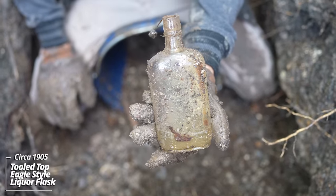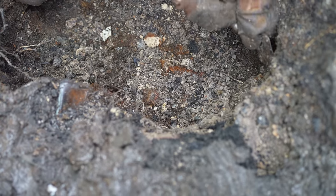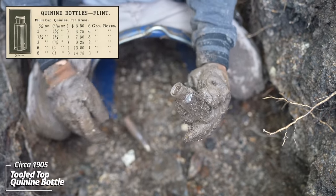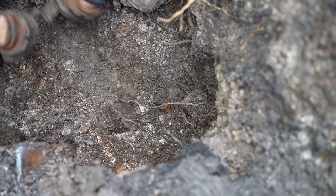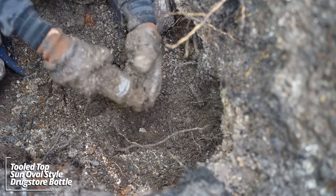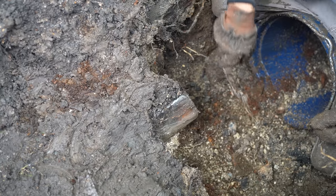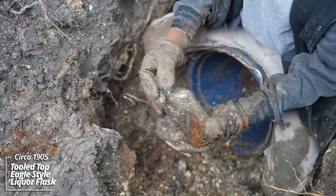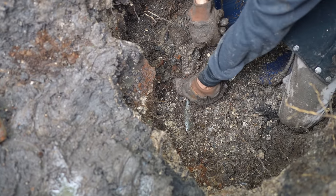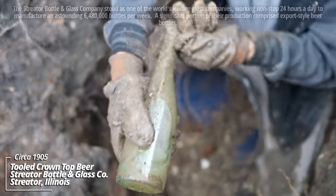This is an Eagle style flask, circa 1905. That could be a little glue bottle of some sort, tooled top. Another tooled top, prescription drugstore bottle. So it could be another Eagle style flask, circa 1905. And a beer, I'm guessing some kind of beer. A tooled top beer, SB&G, Streeter Bottle and Glass Company, Streeter, Illinois, tooled crown top.